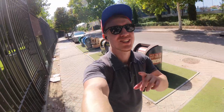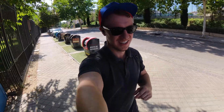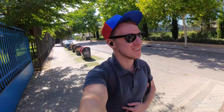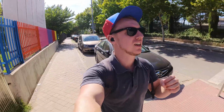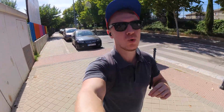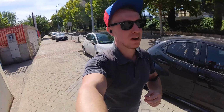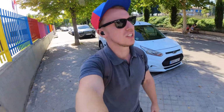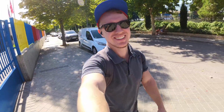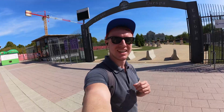Let's see. Oh yes, I almost forgot to mention a little souvenir that I got from Venezuela is this new hat. It's absolutely fantastic. Look at it. I said to myself I really wanted to get either a Venezuelan football top or a Venezuelan hat while I was in Venezuela. And very kindly, my friend's dad gave it to me as a present, which is really, really nice. So if he's watching this video, thank you so much. And here we are, our first location, Parque Europa. Let's go see.